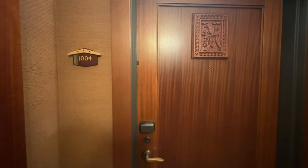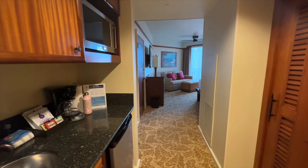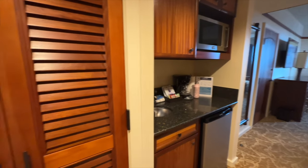So let's give you a very brief overview of our room. If you want to check out a full in-depth overview, I'll put a link up in the top corner and you can check that out. And that will also give you an idea of our thoughts and feelings on the room after we stayed in here for a few days as well.